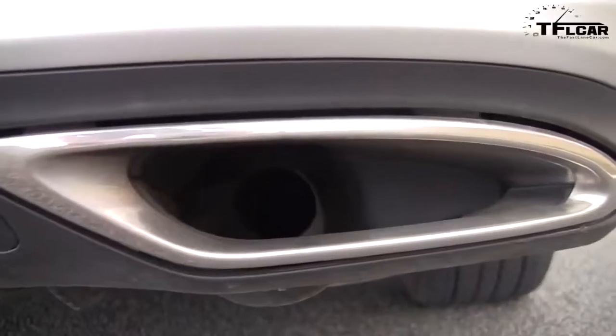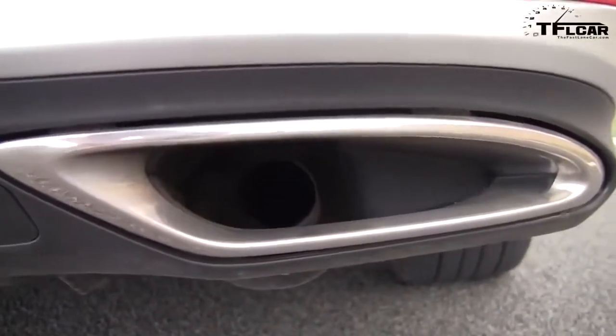So let's test it. Alright, at sea level, this car goes 0 to 60 around 5.5 seconds. Now up here at altitude, we've been finding that it's about 2 seconds slower because the air is thinner up here. So let's try it in normal mode, 0 to 60.